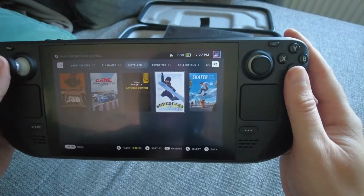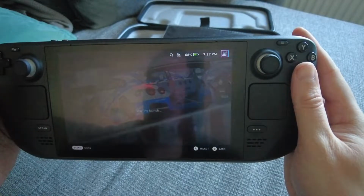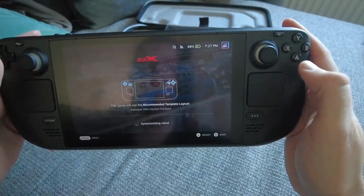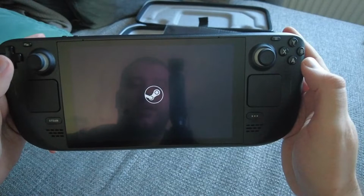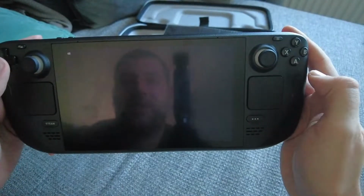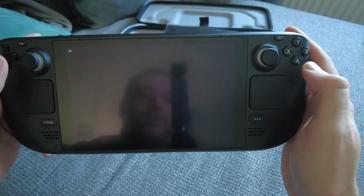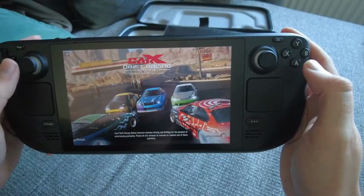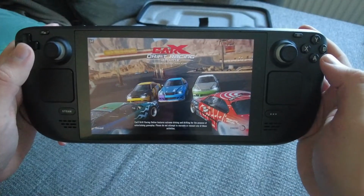So we're gonna go over to CarX real quick. We're just gonna play that. Certain games, of course, have cloud saves. Not every single game has that. So with some games, when you're downloading them onto the Steam Deck and playing them, you don't get the correct save or no save at all. Thankfully, CarX is one of the games that is a lot better regarding how it's made. So yeah, this seems to work very well.